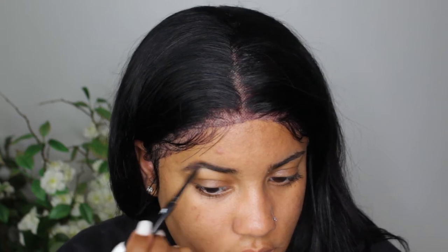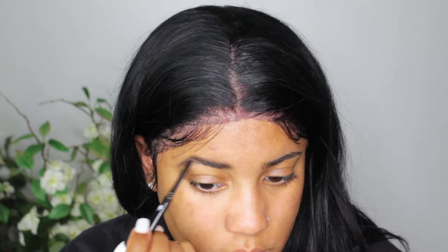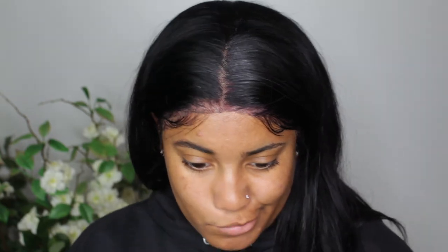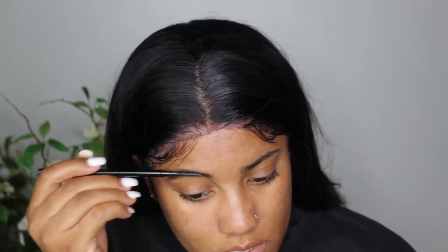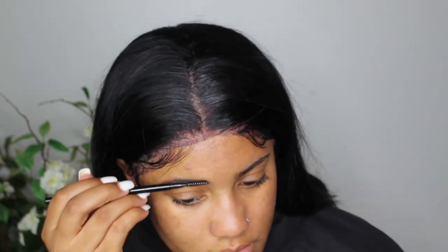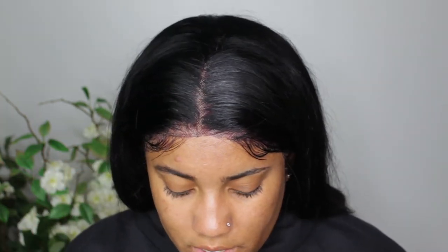It does really light strokes. It's not very pigmented, but I guess that's not a bad thing because you can build it up. Maybe I just didn't get a dark enough color. I mean, it does something. It's not bad. I actually like it because sometimes I go overboard with my brows, and this will be a good way for me not to go overboard. Didn't do bad. I think once I clean my brows up and stuff, it'll be cool.